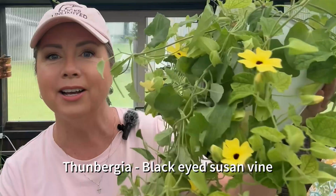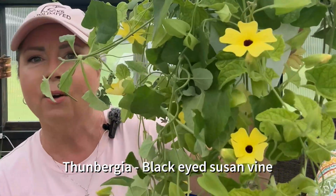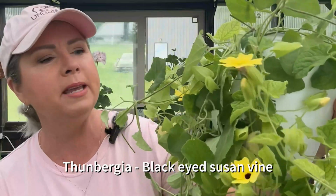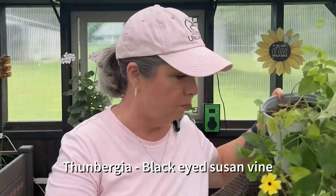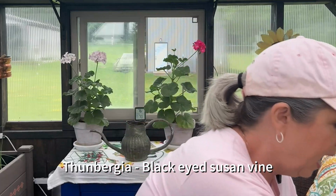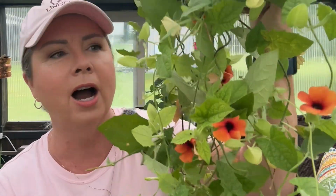And the surprise plants that I came across were Thunbergia, which is commonly known as black-eyed Susan vine. Look at this beauty. So I got one that is this creamy yellow with that beautiful dark throat. Look at how mature this plant is. I'm so excited. And of course, I couldn't leave with just one. And so I got this one. Check that out. Oh my gosh.